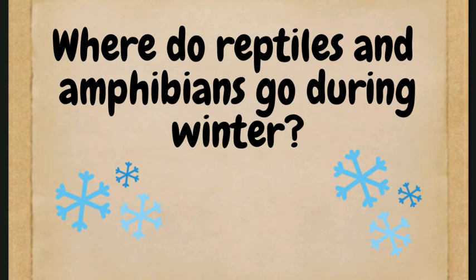Henry asked, where do reptiles and amphibians go during winter? For example, snakes can go underground below the frost line, turtles under the mud in lakes, and even the wood frog can freeze itself and melt once the spring comes. Check out the video in the show notes for details on how that freeze and melt process happens.